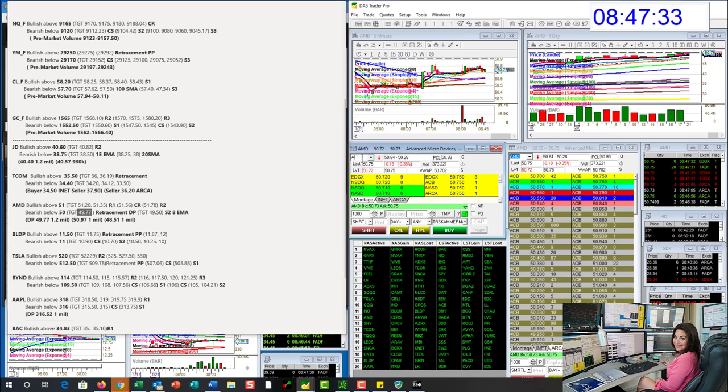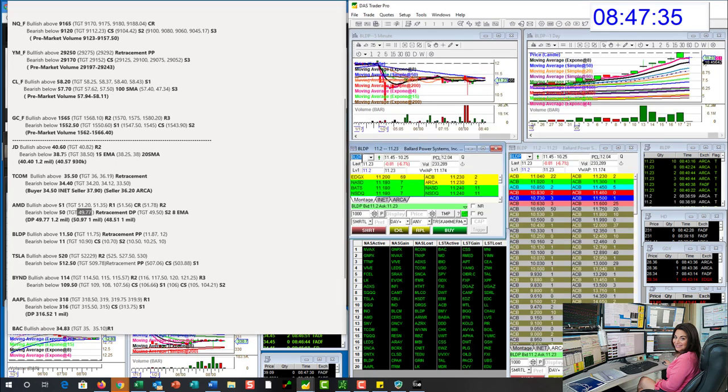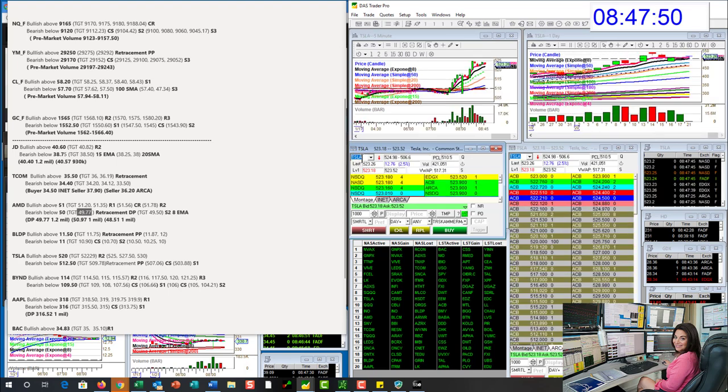So let's go to BLDP. That's our next one. Bullish above 11.50, and we're going to be bearish below 11 for BLDP. Tesla, I know my traders love trading this one. Tesla bullish above 520. Already went out and hit 2 targets. Oops, there should have been a decimal point right here.